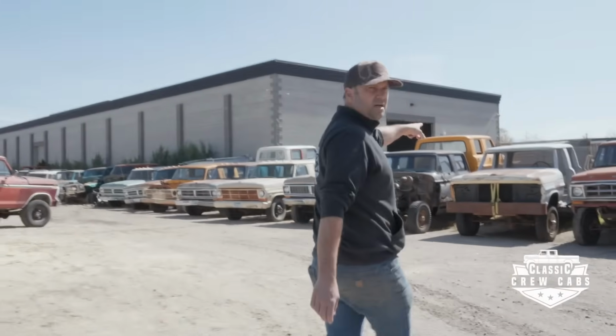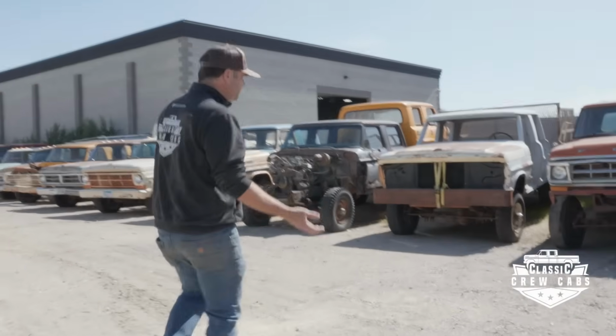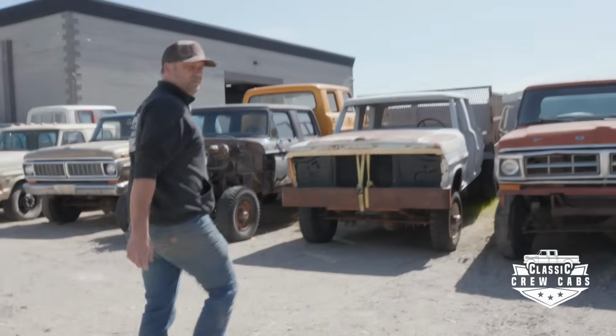So this is an option for the redneck battle truck. Maybe we can let the viewers decide which truck to go with. I don't know. What do you guys think? What do you think? No? Maybe?